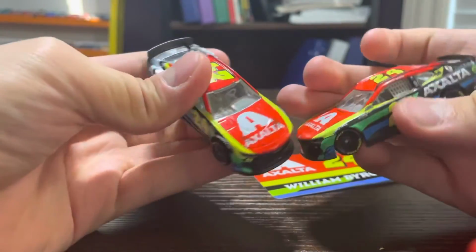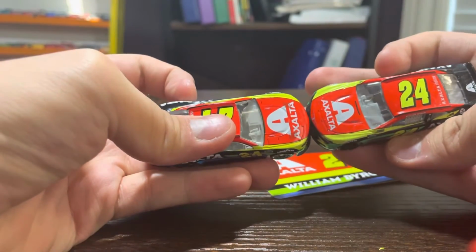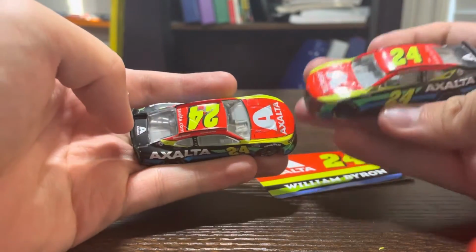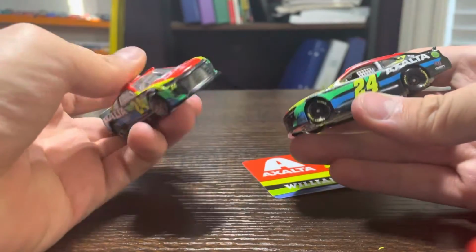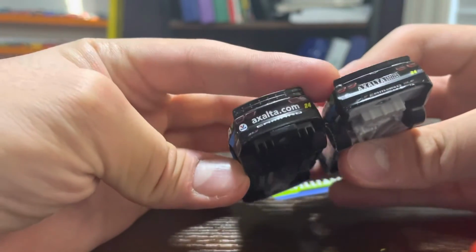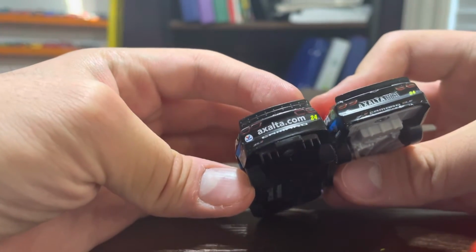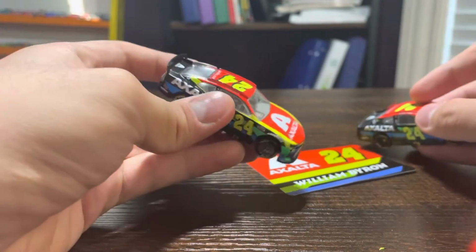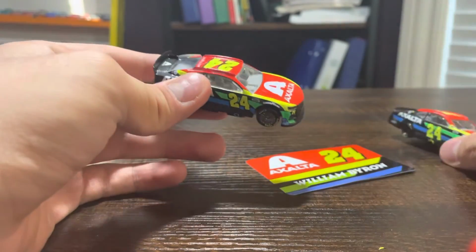Yeah, and obviously the Axalta is a little bigger on here. In fact, the next gens are a little bigger compared to the 2021 models. And obviously the back is more round. Yeah, bigger. Really bigger. And it obviously looks more like a Camaro on the road compared to a stock car.